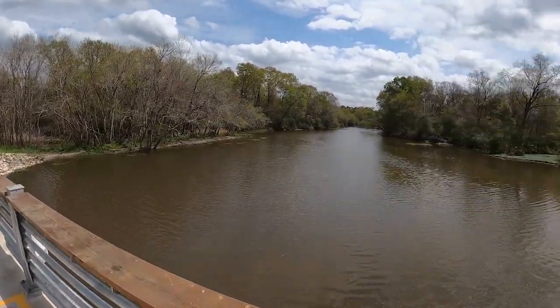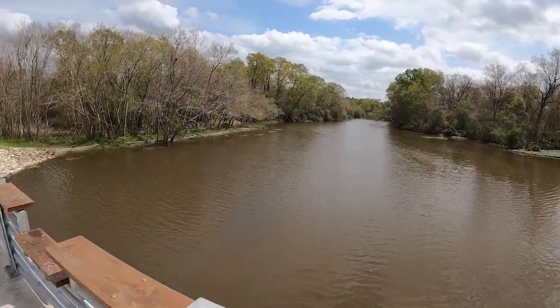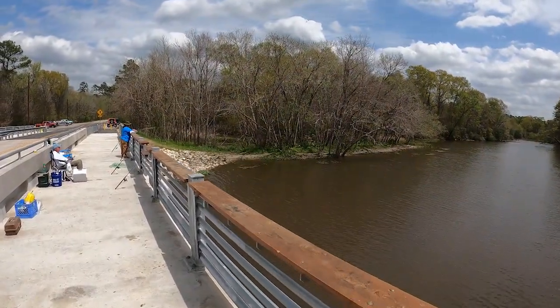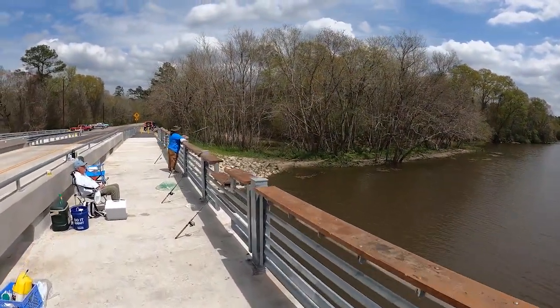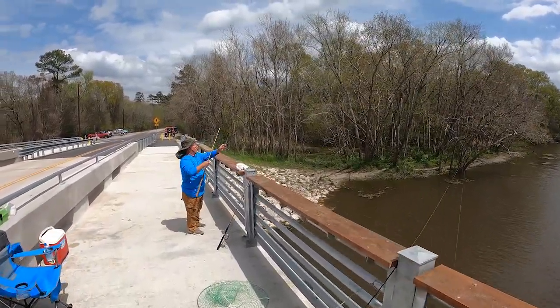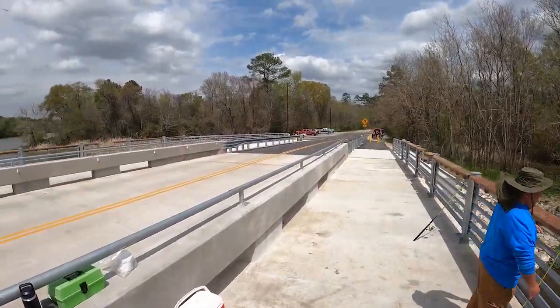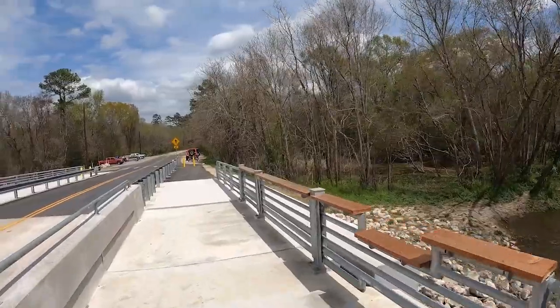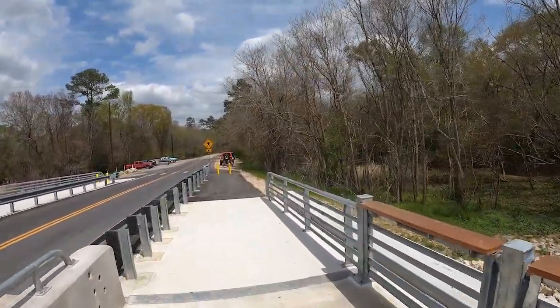There's a boating lane and there's no fishing. You're good. Y'all doing any good catching fish? I caught a couple. Couple? Well, some people are catching some fish, others not so much. All right, let's go see some more stuff.